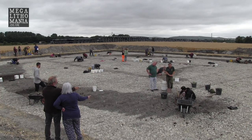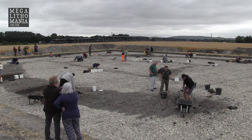But really, these monuments don't get excavated very often. The last full excavation in Wiltshire of a long barrow, of that type of monument, however you want to interpret it, was in the early 60s. So we're floundering around trying to work out what these monuments were for. So that's why we're excavating it.